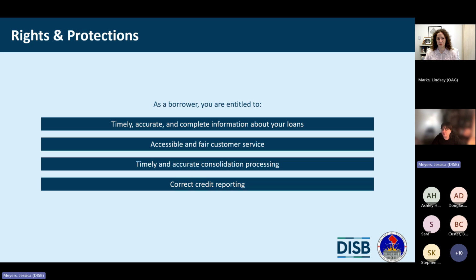So if you're concerned after your consolidation loan is disbursed about, okay, were all the loans that I indicated wrapped up in the consolidation loan, or was my weighted average of my PSLF counts calculated correctly? If you're worried about that, you can definitely reach out to us. And in addition, correct credit reporting.